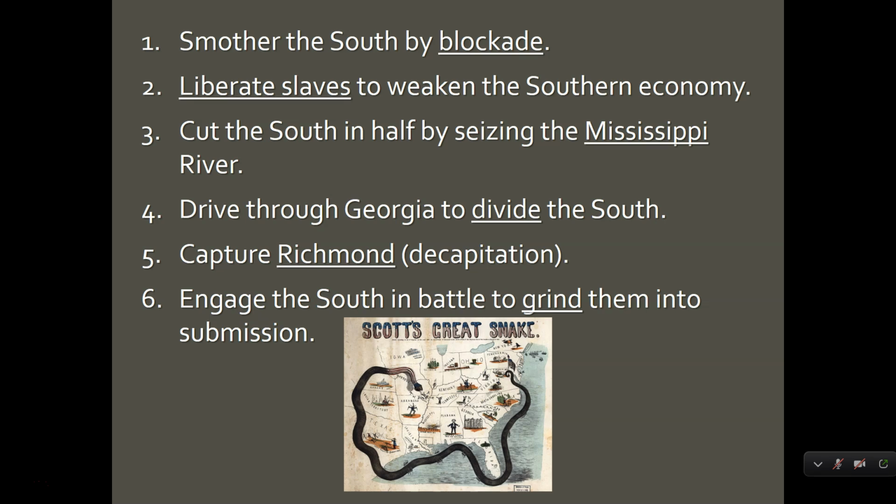Number 2, we're going to try to liberate slaves as we invade the South. This will weaken the Southern economy. Number 3, cut the South in half by seizing the Mississippi River. Number 4, drive through Georgia and then divide the South once again. So you're going to divide the South here, you're going to divide the South there. That's the plan. In other words, cut it into pieces and then kill it off.